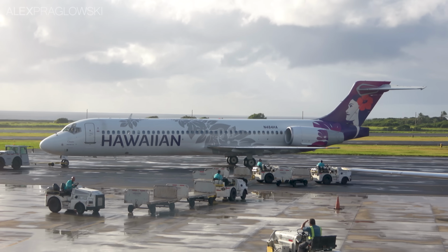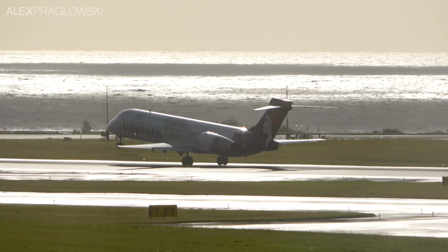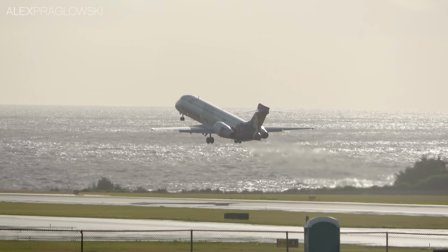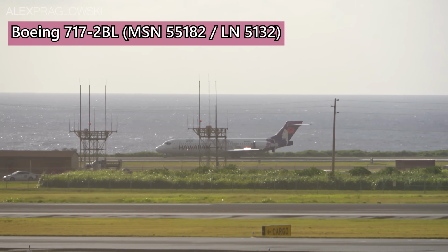Soon enough, our previous ride was already pushing back for the departure back to Honolulu, which we happily caught taking off. I wonder what normal people do in a place like this. Just a few minutes later, our next aircraft had landed and was taxiing in.